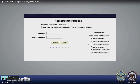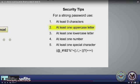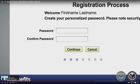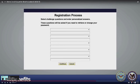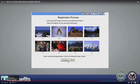If you are in DEERS, the next step will ask you to create a password. Be sure to follow the on-screen security tips. Once you have created, written down, and confirmed your password, click Continue. You will then be asked to select and answer 5 challenge questions from the options provided. Then, click Continue.